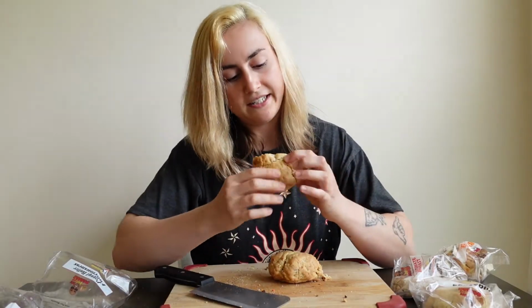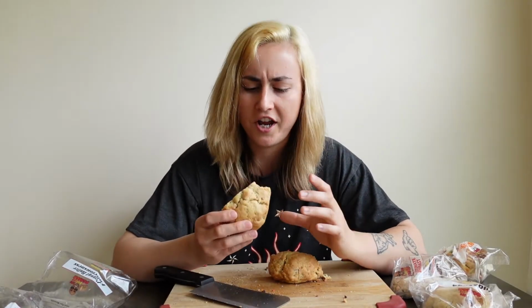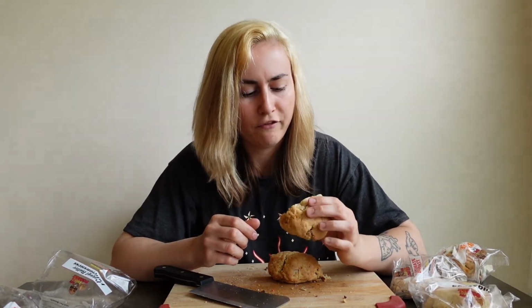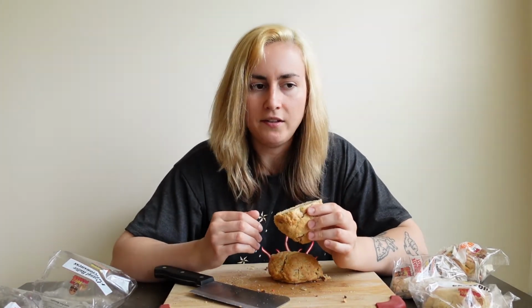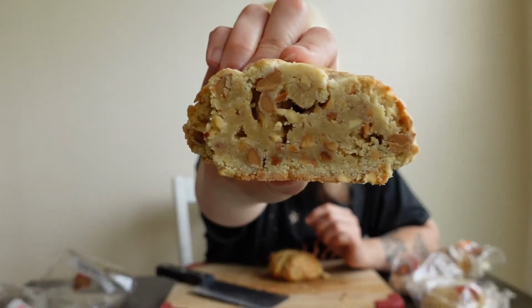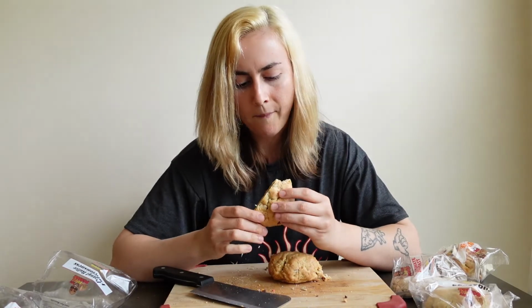It looks good. Again, this one does have those tiny little air pockets that I was talking about, but let's see if that texture still holds up regardless. So honestly, this is just like a giant peanut butter cookie. There's nothing wrong with that, but I was hoping for a little bit more depth of flavor in here. It's got a little bit of a saltiness from all the peanuts in it, but on top of that, it's got too many little peanuts. You can see them all throughout there, even in that little bite.